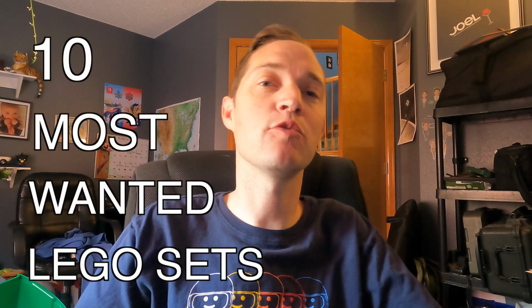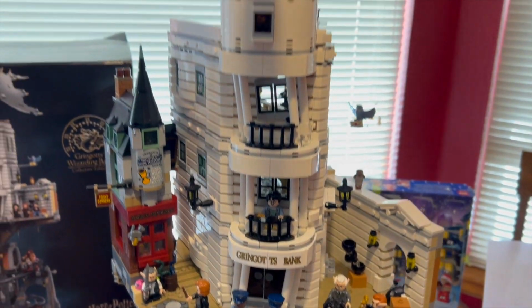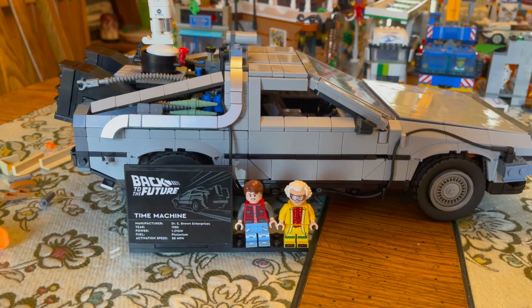Today I'm going to talk about my 10 most wanted LEGO sets. So because these are my top 10 most wanted LEGO sets, we can eliminate things like Rivendell, Gringotts, Starry Night, and the DeLorean, some of my favorite sets of all time, but I've already got them, so these are just ones that I want.